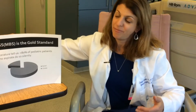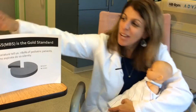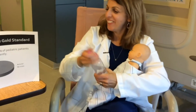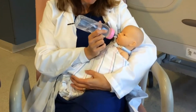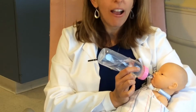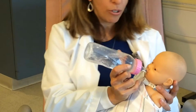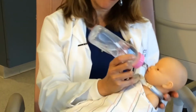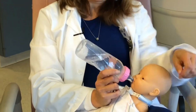When a child is aspirating, we can do several things. The first thing we can do is change their position. If you are feeding a baby a bottle, and while you are feeding your baby, if you hear coughing and choking, if the baby sounds wet and congested, we think about using gravity as the most natural way to reduce aspiration. So here, if you look, this baby, the liquid is going from the bottle straight into the back of the baby's mouth into the pharynx.